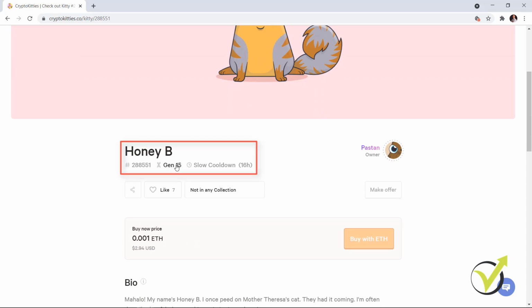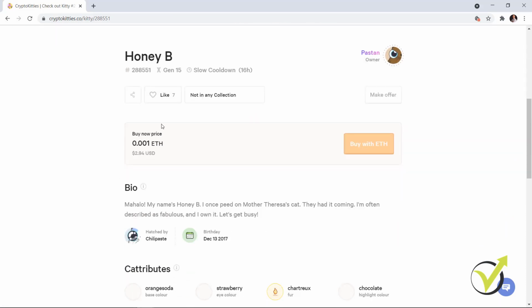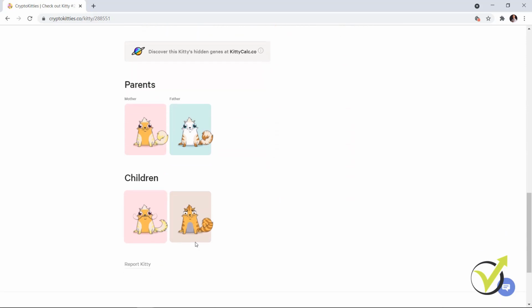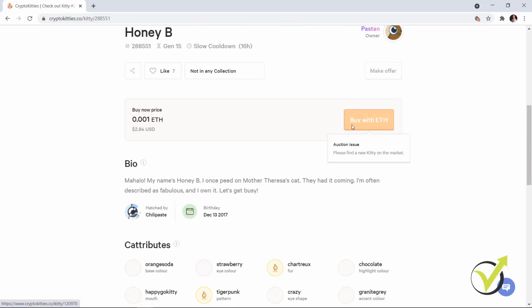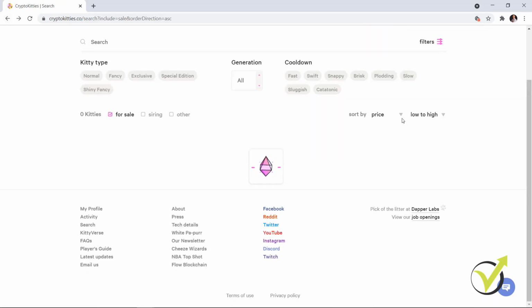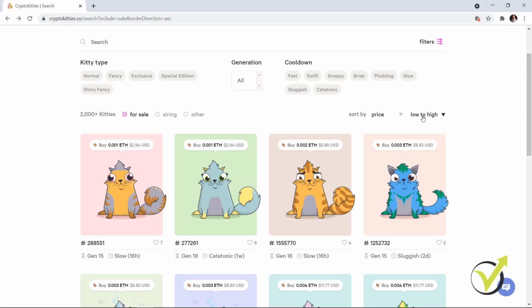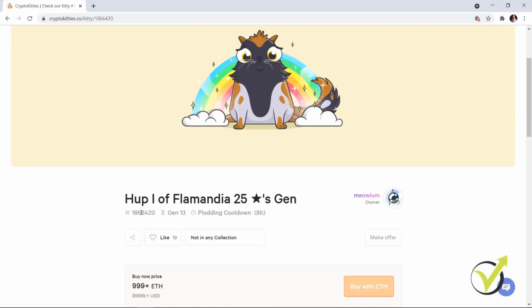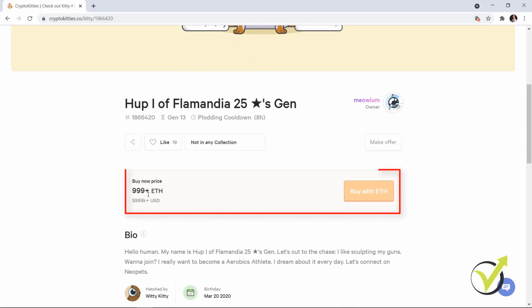It's called Honeybee. It's 15th generation. It has 7 likes. There are cat attributes, the birthday of the kitty. There are the parents and the children. And I just noticed that the button is inactive, okay? It says auction issue, please find a new kitty on the market. So currently I cannot buy that kitty for some reason, but what I wanted to show you to conclude the video is that even if you go through the expensive ones that sell for nearly $1 million or even more, for example, if I click on that one, you will see that this kitty sells for over 1,000 Ethereum, which is over $1 million.